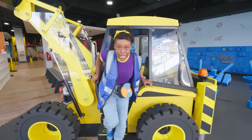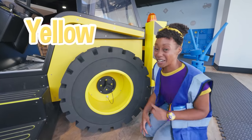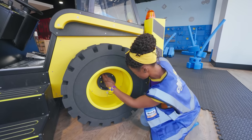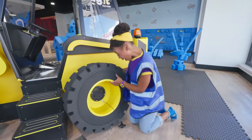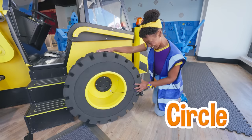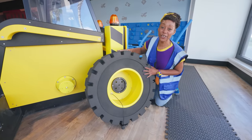Ooh, and look at these big tires. Black and yellow. One of my favorite colors. Oh, let's see what this does. Spin, spin, spin. Whoa! So cool! We can roll it around. This is a big circle, easier for rolling. And these are called treads. They help the wheel get traction.